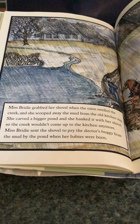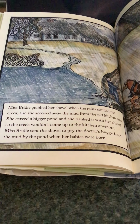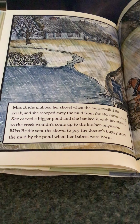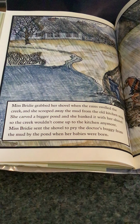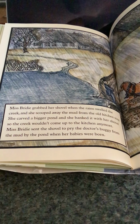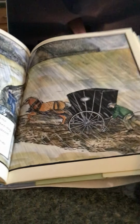Miss Bridie grabbed her shovel when the rains swelled the creek, and she scooped away the mud from the old kitchen step. She carved a bigger pond, and she banked it with her shovel so the creek wouldn't come up to the kitchen anymore. Miss Bridie sent the shovel to pry the doctor's buggy from the mud by the pond when her babies were born.